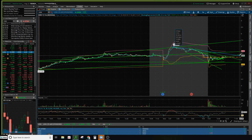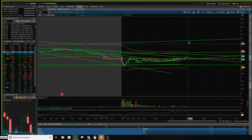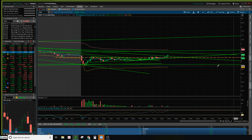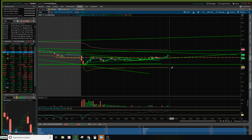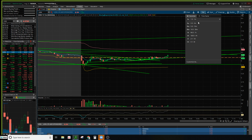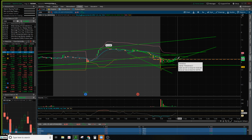Let's see, looks like that keeps fanning out. Yeah, I think 650 is the profit level. So look for 650, maybe a little bit sooner. Watch the candles in the level 2 on UXIN. 645, 650, somewhere in that range on UXIN.